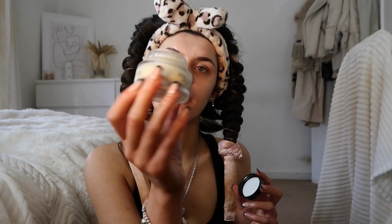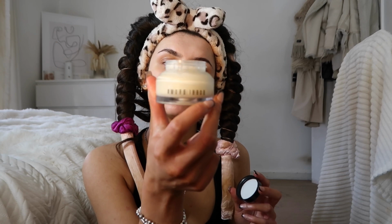I'm just using the Bobbi Brown vitamin enriched face base. I will never get over this product. I've tried the Primark dupe. I think it's the Glow Hub Scar Slayer moisturizer. Everyone's been saying that's a dupe of this. I feel like with high-end makeup, I don't feel like it's worth it.